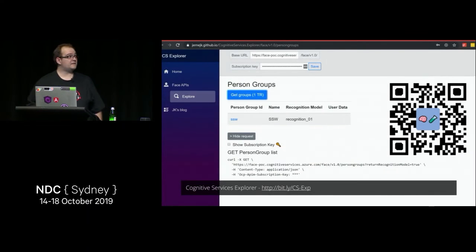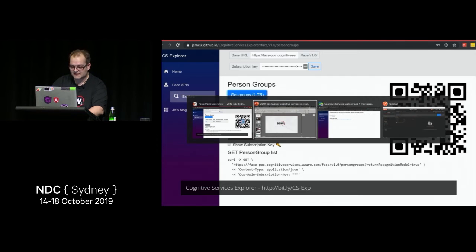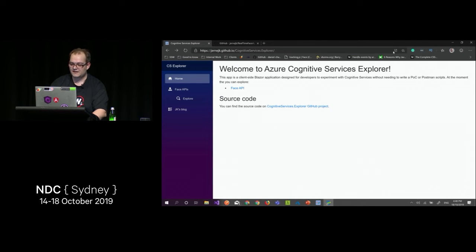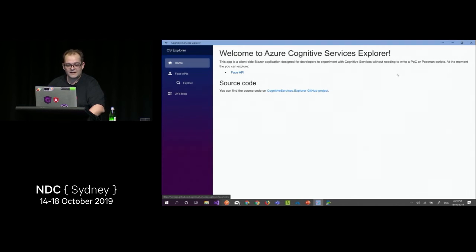And I also have recently developed, if you are interested in cognitive services and you want to try out the Face API, see how it goes, basically explore the groups, do the training, you can do it. And the interesting thing about this is it's all Blazor, client-side, PWA. So if I go to Edge, you can actually press this button, and you have Blazor as a desktop app.